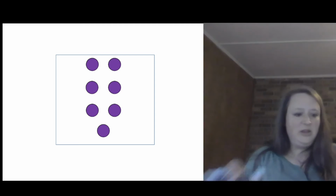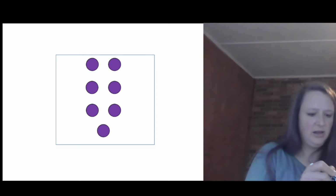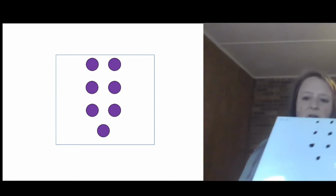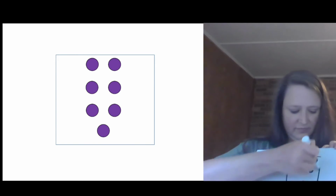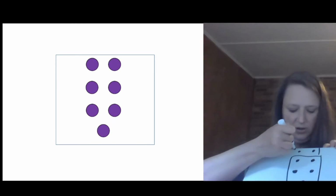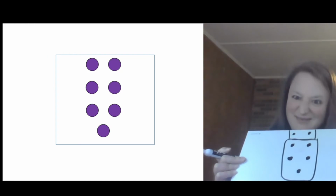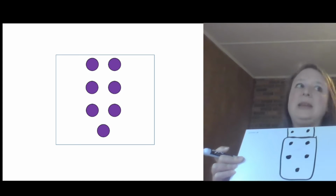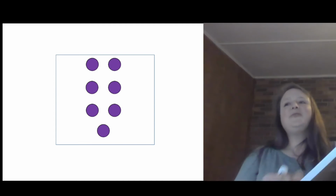How else could you see 7? I see it. Hang on, let me erase. Okay, here we go. Getting the dots back in here. I heard 5 and 2. And 5 and 2 is another way to make 7. So we've had 3 and 4, 6 and 1, and 5 and 2. Fantastic.